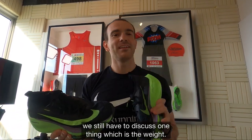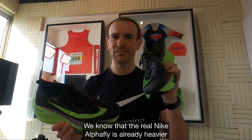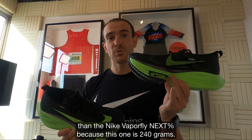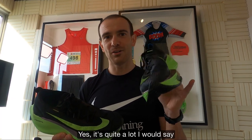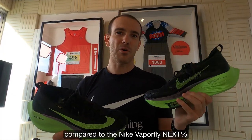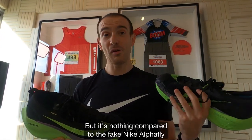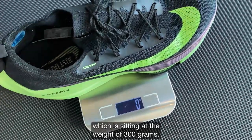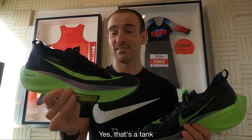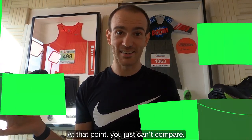Before we jump into the data comparison, because at the end of the day, that's what matters the most, we still have to discuss one thing, which is the weight. We know that the real Nike Alphafly is already heavier than the Nike Vaporfly Next, because this one is 240 grams. Yes, it's quite a lot compared to the Nike Vaporfly Next, but you gain so much in stability with the Air Zoom pod. But it's nothing compared to the fake Nike Alphafly, which is sitting at a weight of 300 grams. Yes, that's a tank. And it's 30% more than the real Nike Alphafly. At that point, you just can't compare.